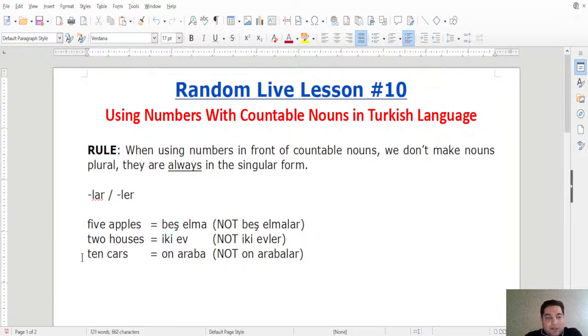Or look at this example, 10 cars. In English you have s at the end of the noun. But in Turkish you don't say on arabalar, you just say on araba. Okay, very simple, very straightforward.